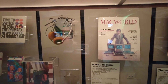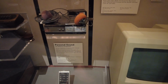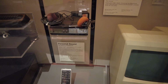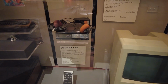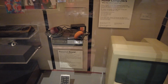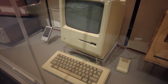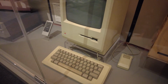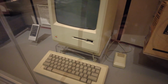Several iterations of this. I believe this is the cassette version. I did own several cassette versions. And by the time we got around to the CD versions, I had purchased several cassette versions. By the time we got to the CD version, everybody was selling those, and they all worked pretty much the same, unless you bought a really cheap one. As long as you spent a little bit of money on it, you were getting a decent CD player. Next to that, an old Apple computer. Now, I never had an Apple when I was growing up, but you'll notice it does have a 3.5-inch disc slot in the front, and I do remember those, definitely.